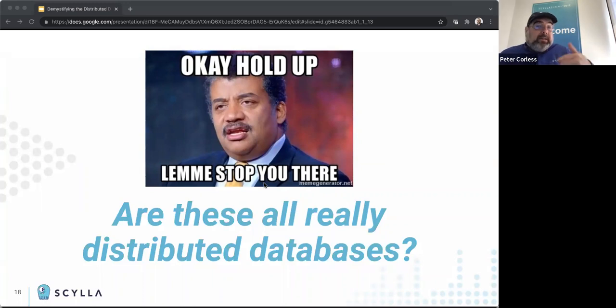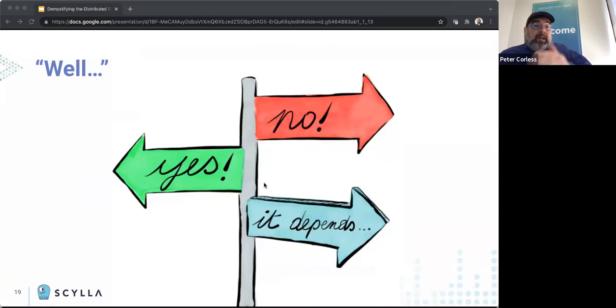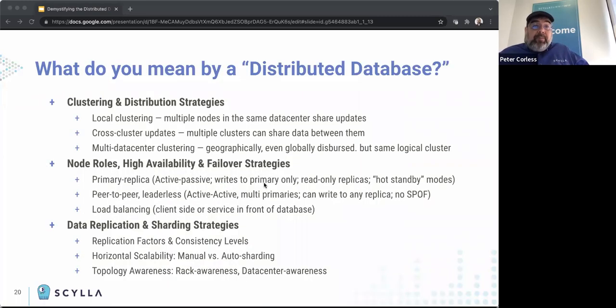Are all these really distributed database systems? For some, we can clearly say yes. For others, we can clearly say no. And for many, it depends upon what you mean when you say distributed database. So just as there's no ANSI or ISO or IETF or W3C definition of what a NoSQL database is, there's no standard or protocol or consensus on what a distributed database is.